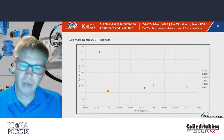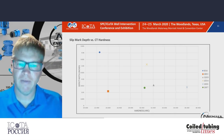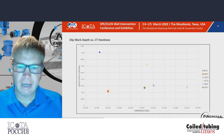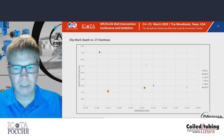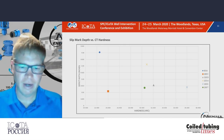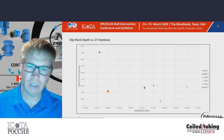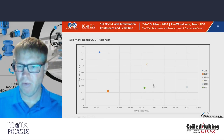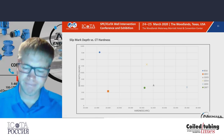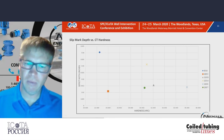Initially we tried to see if there was a correlation between the depth of the slip marks and hardness, and it's not quite what we found. Certainly the coil tubing that had a hardness of 38 had a very shallow maximum slip mark depth, but it still was deeper than high strength coil tubing with a hardness of only 24 Rockwell C. So that wasn't the correlation we were looking for. We were hoping to see a trend that was more linear, and that's not the case. So, we'll move to the next slide.